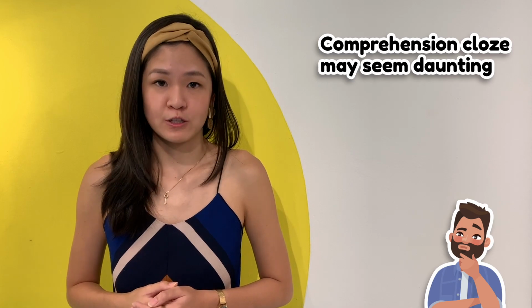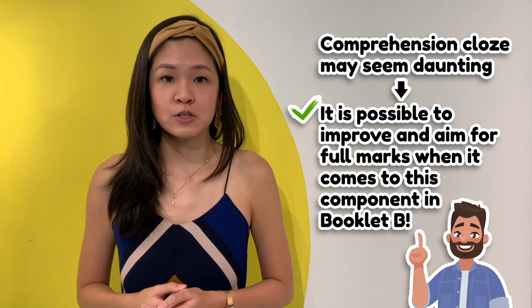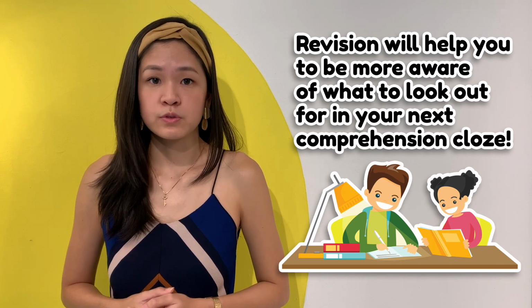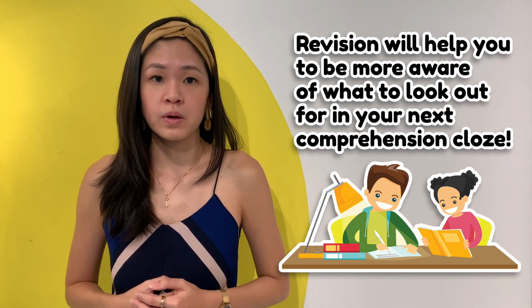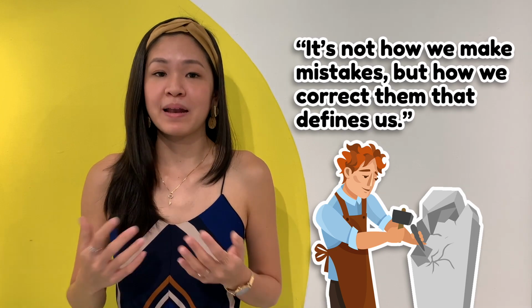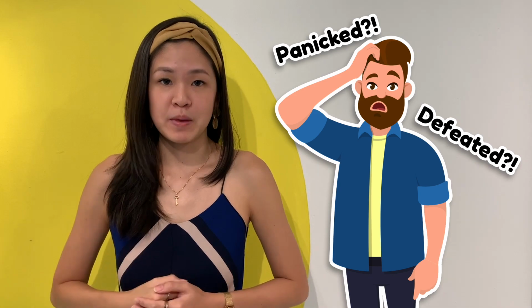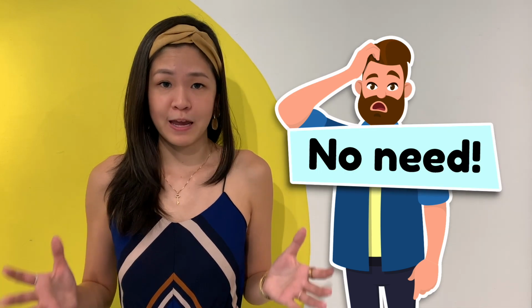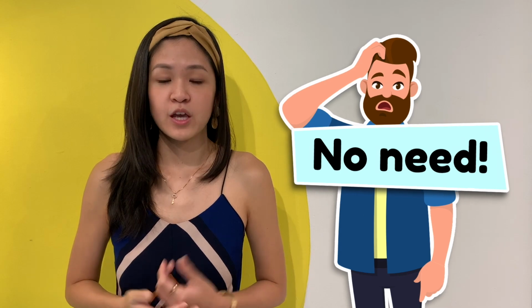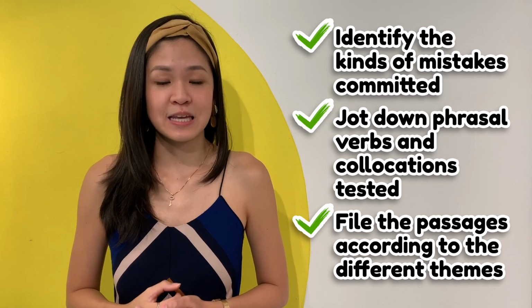Comprehension cloze may seem daunting, but it is possible to improve and aim for full marks when it comes to this component in Booklet B. No matter what, revision will help you to become more aware of what to look out for when attempting your next Compre cloze. There is a quote that goes, "It is not how we make mistakes, but how we correct them that defines us." So the next time you make mistakes in your Compre cloze, do not panic nor feel defeated. Do your corrections well and follow the 3 tips as mentioned to avoid committing the same errors.